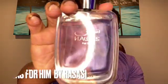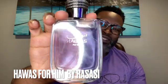Let's jump into it right now. First one I'm getting ready to jump into on my Middle Eastern fragrances is one called Rasasi Hawas. This one starts off with that amazing apple and cinnamon. What I get out of it is the apple and cinnamon and that lemon in the beginning. And when that opening opens up, it is just so bright.